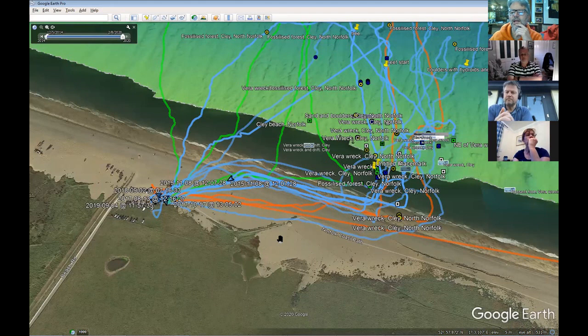You can see there's a big cluster here, and that's the Vera, the shore wreck. So that's only, depending on where the shoreline is, 50, 60, 70 meters offshore. It's a wreck that's about 9.